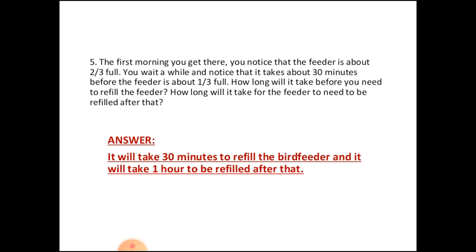For question number 5, the first morning you get there, you notice that the bird feeder is about 2/3 full. You wait a while and notice that it takes about 30 minutes before the feeder is about 1/3 full. How long will it take before you need to refill the feeder? How long will it take for the feeder to need to be refilled after that? We expect that it will take 30 minutes to refill the bird feeder, and it will take 1 hour to be refilled after that.